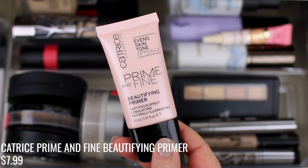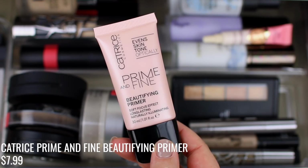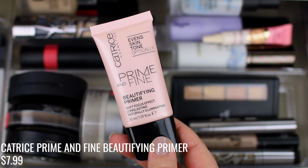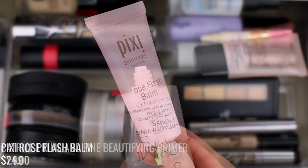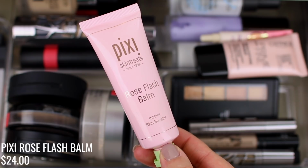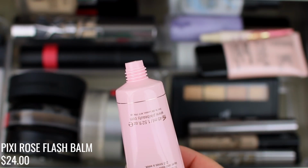I decided to try out the CATRICE primer again this month. I have tried it in the past and I've enjoyed it, but I'm getting ready to film a primer declutter, so I wanted to try it and see if it's worth keeping or decluttering. And then I'm also trying out the Pixie Rose Flash Balm, which is interesting. It says you can use it as a skin treatment, but also as a primer, so I'm testing that out, and I'll give you guys my thoughts by the end of the month.